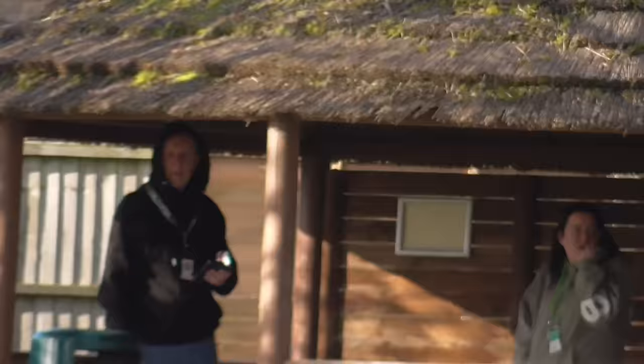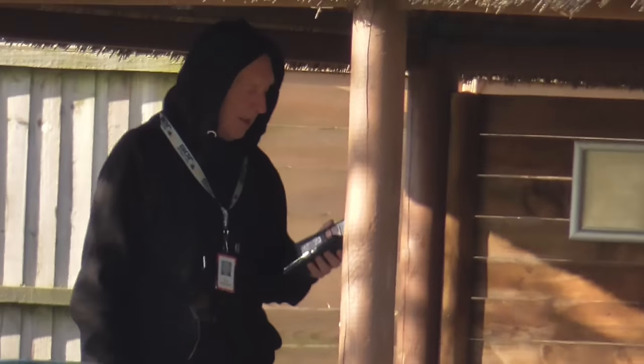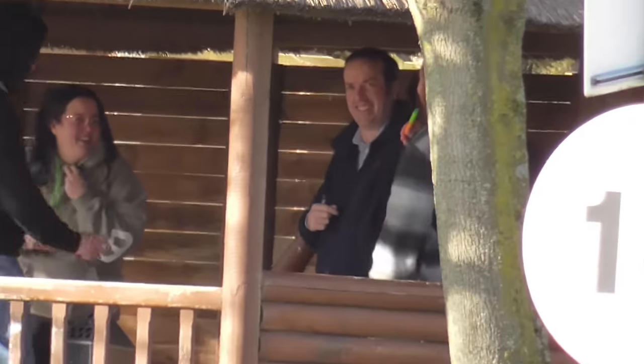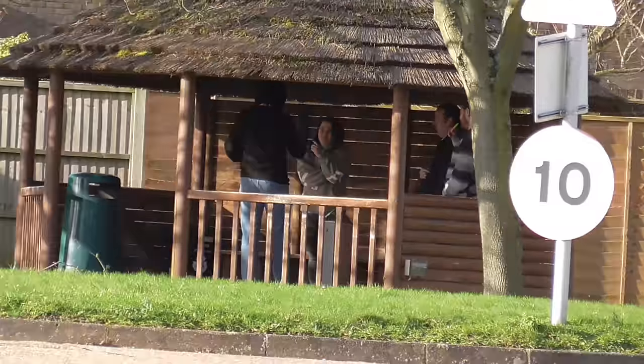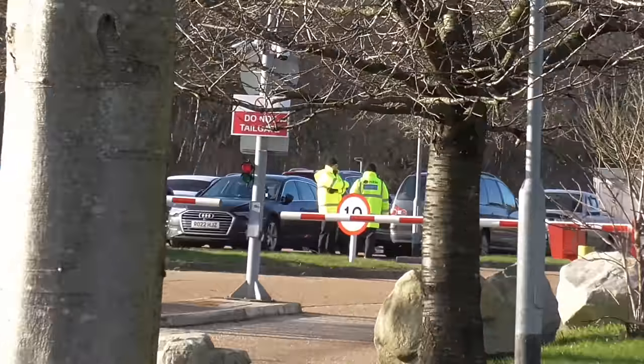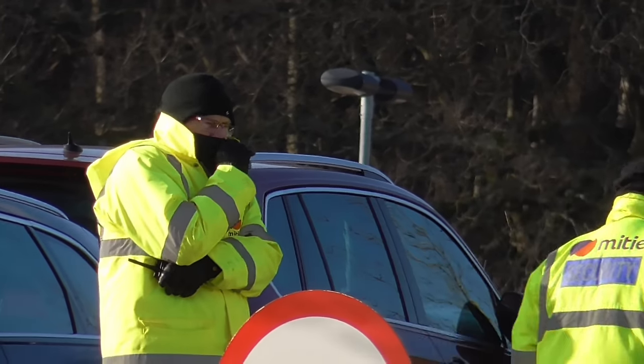Let's have a quick look at these in the smoking shelter. Giving us the thumbs up. Nice to see. We just need to get a thumbs up from them boys, don't we? Which I don't think we're gonna get.